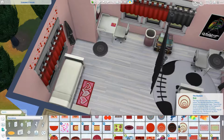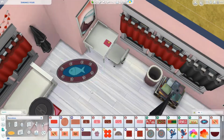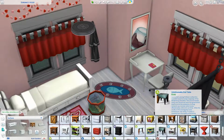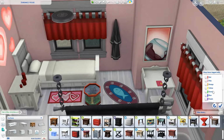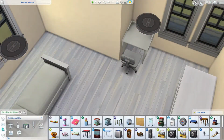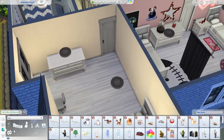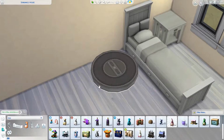And the other thing with her is that she's dating a girl who is a bully of her roommate, but they don't know it yet. So I thought that would be kind of a fun twist. The other thing is that she likes fishing, oddly enough. So she's a very multi-dimensional character. So that's why I put that little fish tank with the little rug in her room.